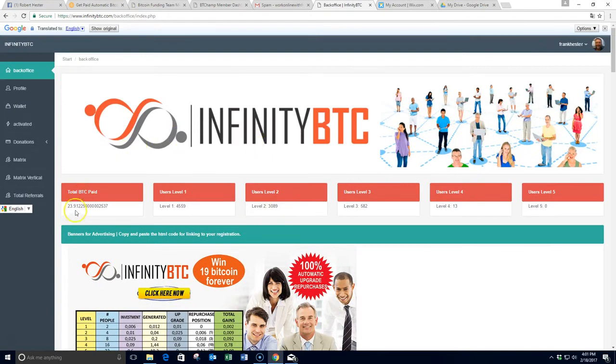In your back office, you're going to see it looking like this. At the very top, you're going to see the total amount paid out, and this one's paid out 23.91 Bitcoin. At the moment, there's 4,559 members in level 1, 3,089 in level 2, 582 level 3, only 13 in level 4, and 0 in level 5.